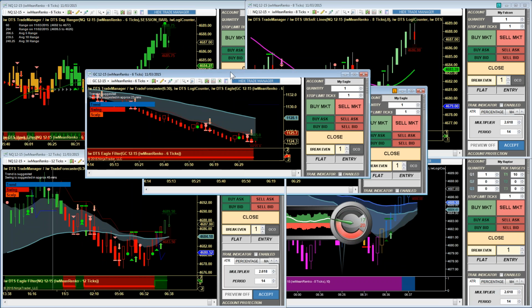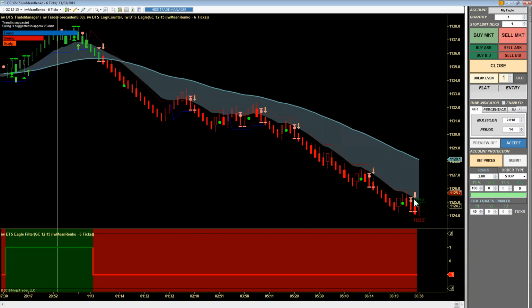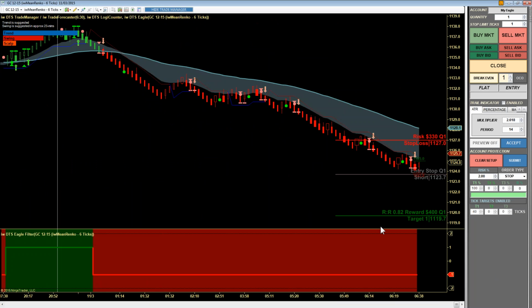Speaking of heading lower, here's gold, and gold on the Eagle producing a soft edge bounce. And we're getting an opportunity for what we call the second push on the entry. Darn it. Gold's going to be one of these expensive markets. Nope. All right, where can I cover you? Can I go to 27? Yes.